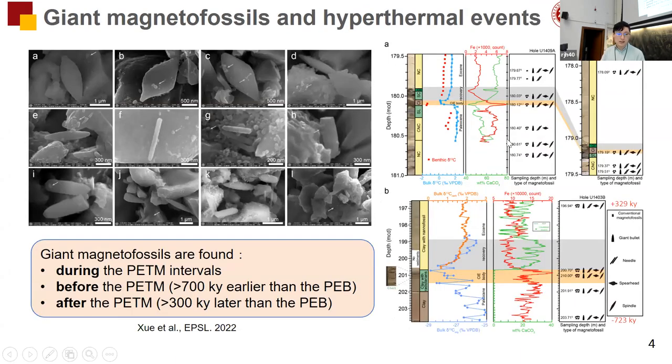Hongfei, a postdoc in our group, recently did systematic microscopy on many sediment cores, and found that giant magnetofossils are not uniquely associated with hyperthermal events. After the PETM, he found all four types of giant magnetofossils. So maybe this magnetofossil is widespread in many sediments.